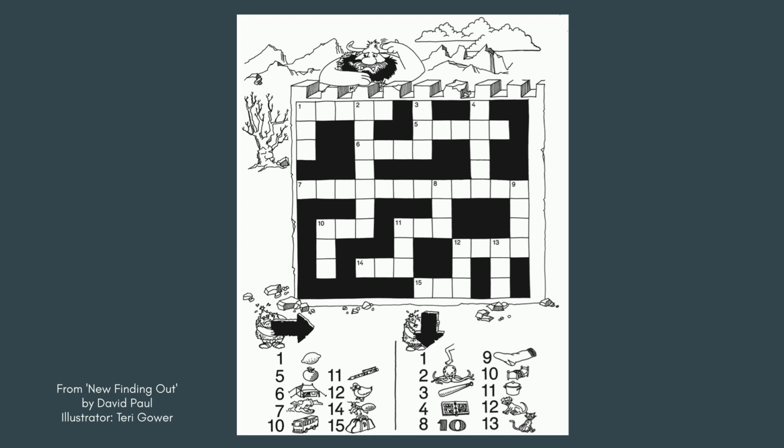Making crosswords is not as difficult as it might seem. I usually make them myself, but there are also crossword generators available on the internet. Making the picture clues can take more time.